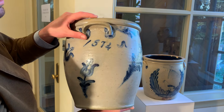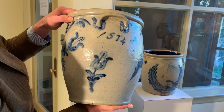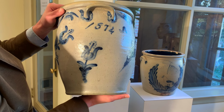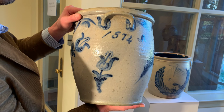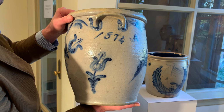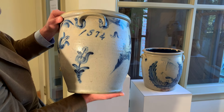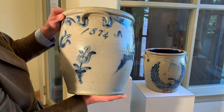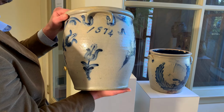The date 1874 is the same year that a handful of other jars were made, two of which are signed by Solomon Bell on the bottom, one of those two is signed by Solomon Bell and Alexander Conrad Bell, Victor Conrad Bell. Made on New Year's Day in 1874. So this was probably another piece made on New Year's Day in 1874.